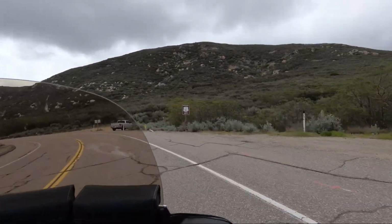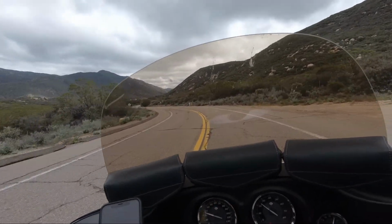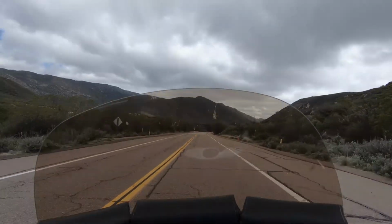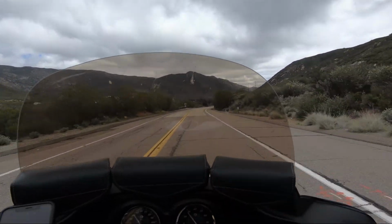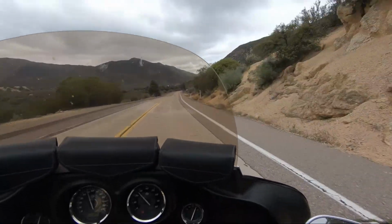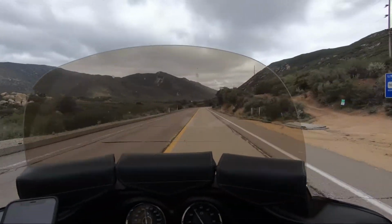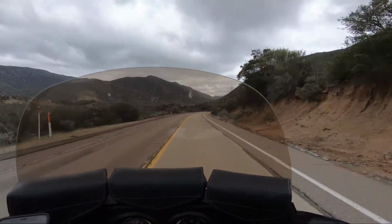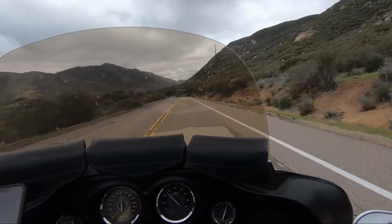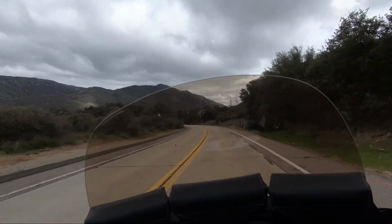Historic Route 80. I've actually never driven this part of Route 80. So before the construction of the Interstate 8, this was the highway to El Centro, to Imperial County.